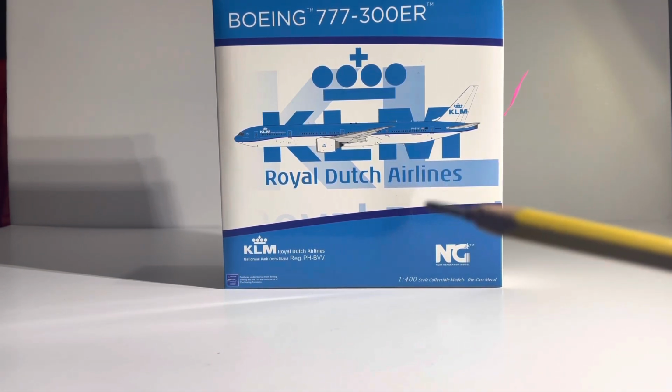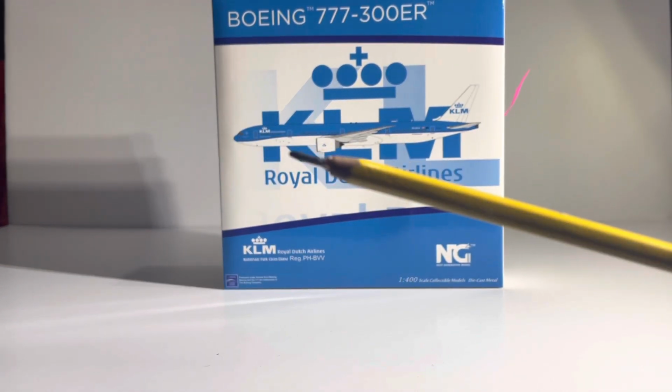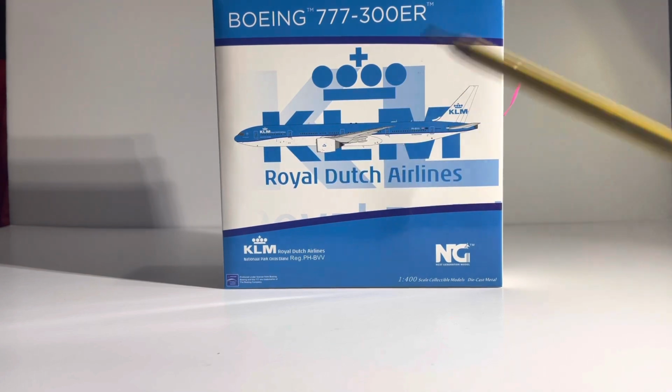We have a very awkwardly sharpened pencil. Gonna be honest, I have absolutely zero idea how that happened.